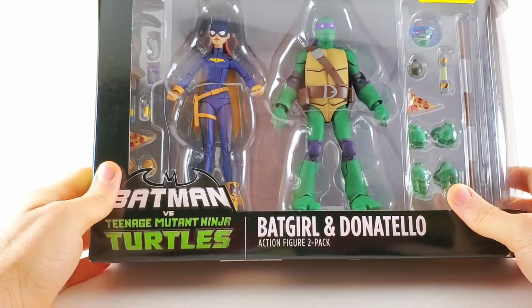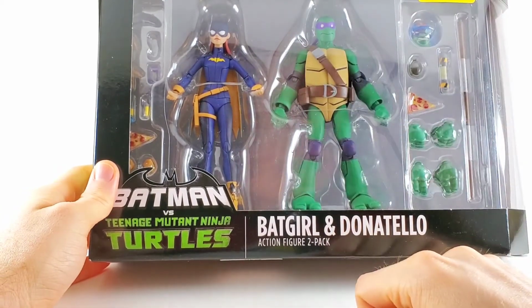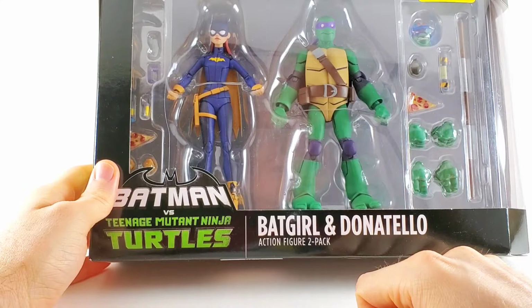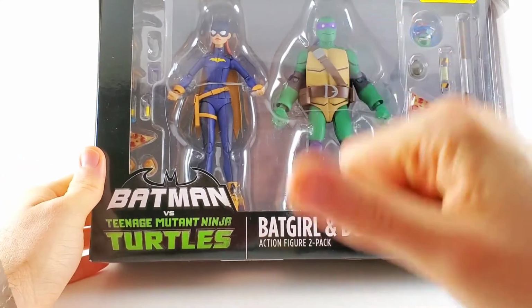So I'm super excited to open this thing up, get my hands on these accessories, and add another Donatello to my Donatello shelf. And you know what? Let's stay 6 feet apart, but I hope you'll join me.